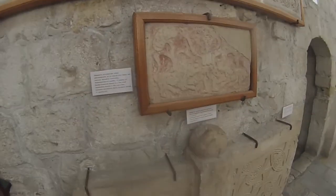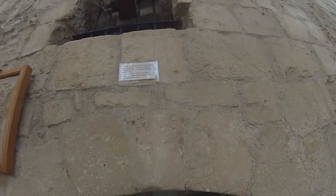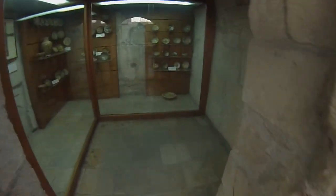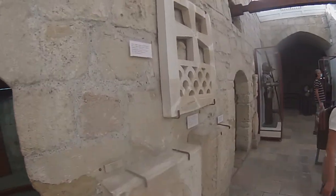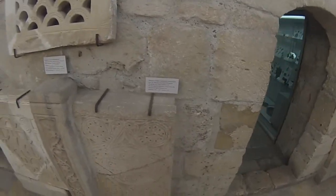Seventh century AD, 7th century, 6th century. Wow, amazing. The beam with painted decorations from the wooden roof of the church. Cypriot glazed ware from the 14th century. Seventh to the 10th, 11th to the 12th.